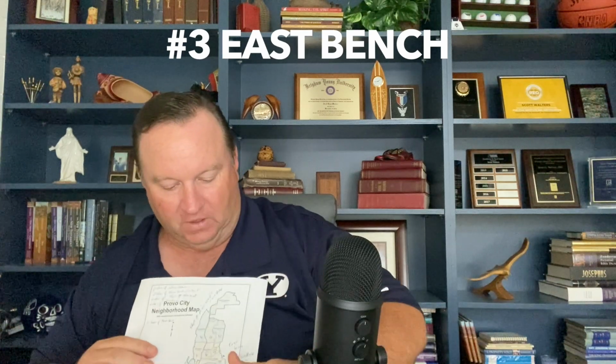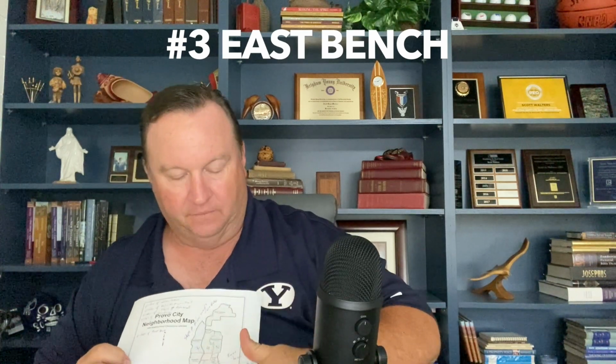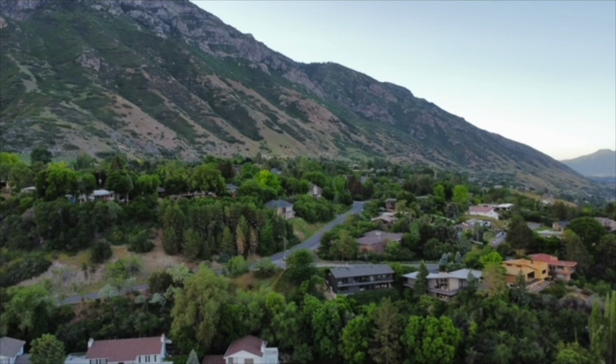Okay, so my next area, I'm going to pull out my map again. This is what I call the East Bench. So it's basically all these neighborhoods over here on the east side of Provo. They are right up against the mountains. And it actually consists of about 4 different neighborhoods, but I always call it the East Bench because these homes, again, they're right on the mountainside, very steep roads.